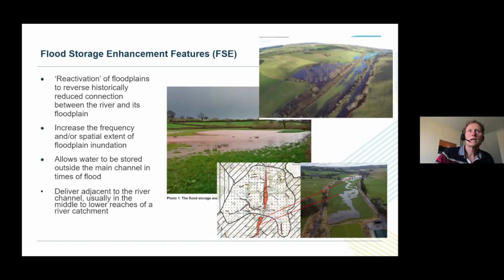The flood storage enhancement features are where we're actually trying to store additional water on the floodplain. On the bottom right, this is a photo from Eddleston where there currently haven't been natural flood management operations, but where you can see in a recent flood or high flows condition, the paleo channel's been reflooded and the farmers' fields flood already.